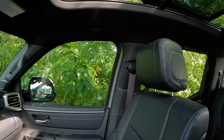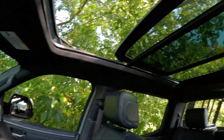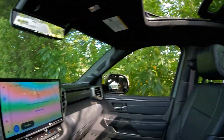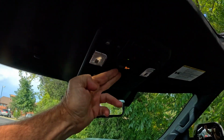And when you do that, it's virtually a convertible in here with all the light, all the extra air flowing through. So really nice with that panel roof and the sliding rear window. Really great features. So all that's tucked up in the control panel here.